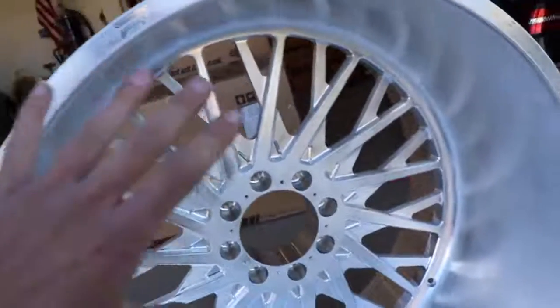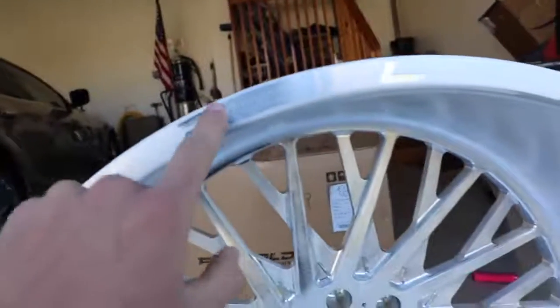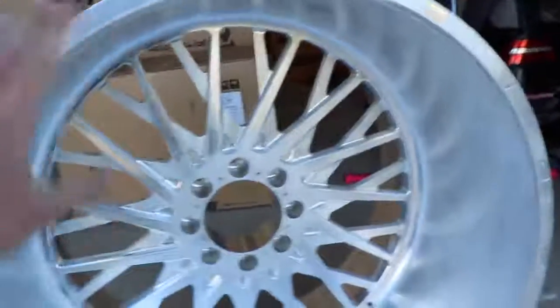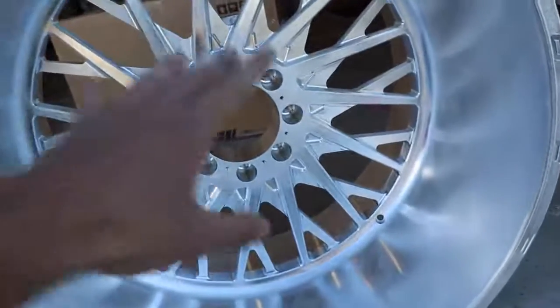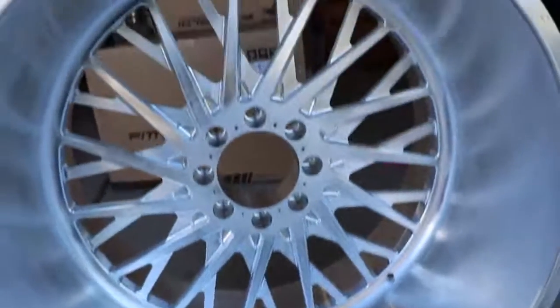Look at that. Yes, I requested the wheels to come raw, because I will be polishing the barrel, and then all of these top spokes will be polished as well, and then every spoke that is sitting beneath it will be copper, and then all of the engraved letters saying Fittipaldi around the lip will be copper as well, and then the lip itself will be polished. So I'm going to spend a lot of time making these really detailed in the powder coat and the polishing, so they really look good on the truck.